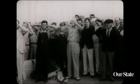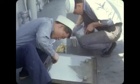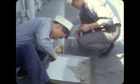Imagine instead a menacing crew of deckhands wielding paintbrushes. All hands! Man your painting station.